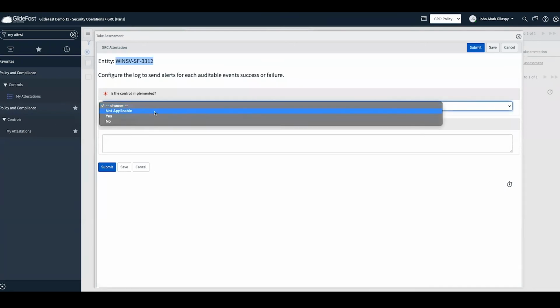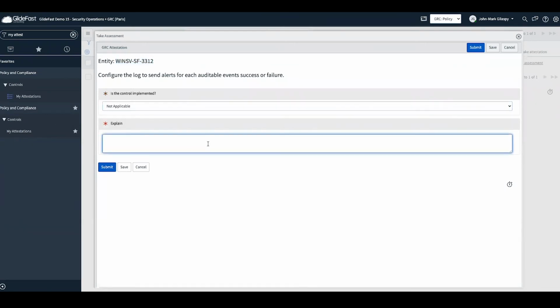I'm going to say that it's not applicable. I have to say why, of course, but I can submit this into the system and it will mark the control not applicable. Now, once that's verified, there's a checkbox that you may have noticed called exempt. Exempt means you don't need to attest to this next time. Even though the system may see that there's an annual attestation that's due, you're exempt from it. You don't have to redo it, and the system will not automatically redo the attestation on a regular basis. That's what not applicable is for.